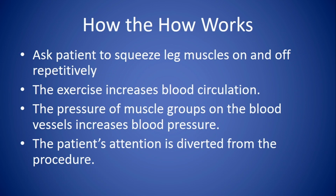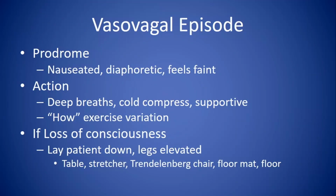Now, for us, we're probably going to ask them just to squeeze leg muscles, because we don't want them using their arms at all. It can definitely move the breast in a compression device. But theoretically, it'll increase blood circulation, and hopefully it will increase venous pressure. And the other thing it might help is divert the patient's attention away from what we're doing to what her job is. And hopefully she won't pass out.